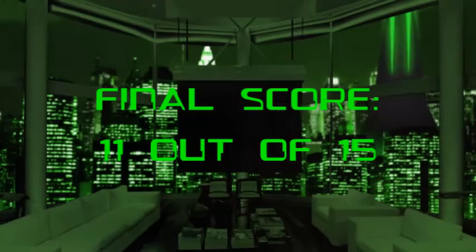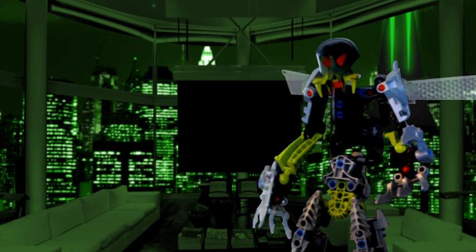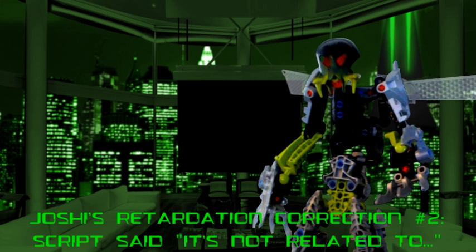I like this mock, and to think it's off Bionicle.com's gallery is really amazing. Even though I'm not related to Bionicle at all.